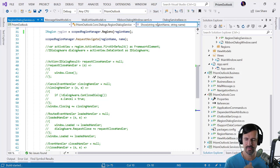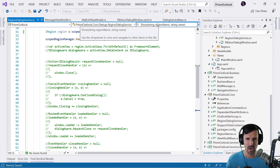Let's run what we have, just so I can make sure I know where I'm at, because we just deleted a lot of code.